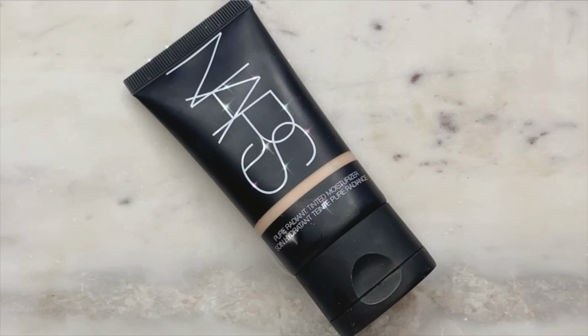For my base, I'm going to be using the NARS today, the Pure Radiant Tinted Moisturizer, and I'm using the shade Light 1.5. I'm going to take some on the back of my hand, and this stuff works really great with fingers and a brush, but today I'm going to be using a brush. This is hands down my favorite NARS complexion product. I have had nothing but amazing experiences with it so far.